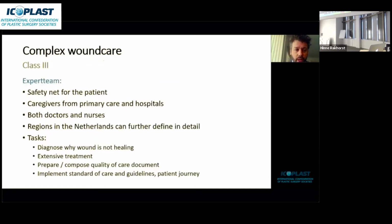And the expert team is a team of professional wound care providers from primary care, but also from the hospital. Doctors and nurses. And we mentioned in this quality of care standard, every region in the Netherlands can further define in detail who is actually a member of this expert team. And the most important task of these wound expert teams is to diagnose why the wound is still not healing after 3 weeks. Of course, they have the opportunity to perform extensive treatment and further analysis, but they also have to prepare a regional quality of care document, and they have to implement the standard of care as we have developed nationwide.